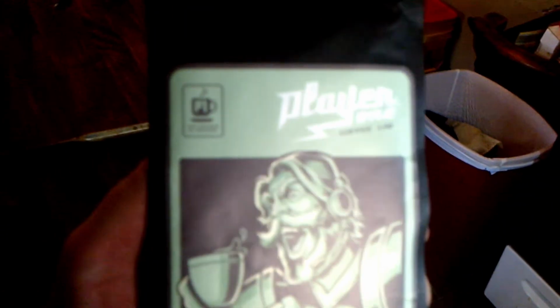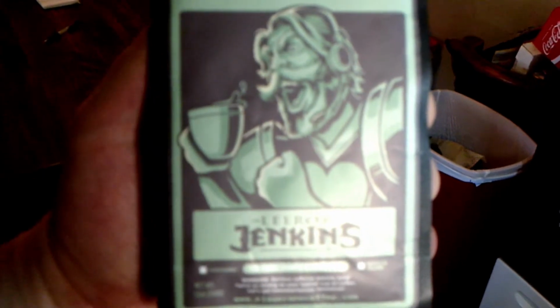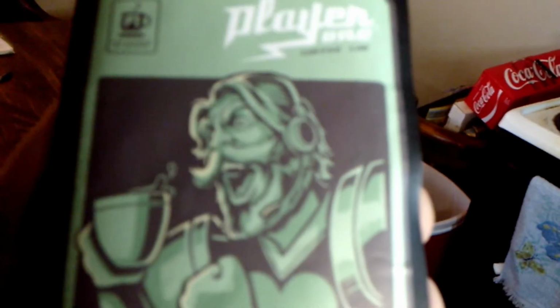Before we move any further, we need to take a look at the packaging. Alright, look here, we've got a nice, interesting shade of green, and we have the assumed Leeroy Jenkins drinking the cup of coffee, and you have the gaming headphones on this beardy guy, which I like the touch of, because in today's day and age, gaming headphones have become synonymous with gamers, and since this is for gamers, by gamers, it definitely works.